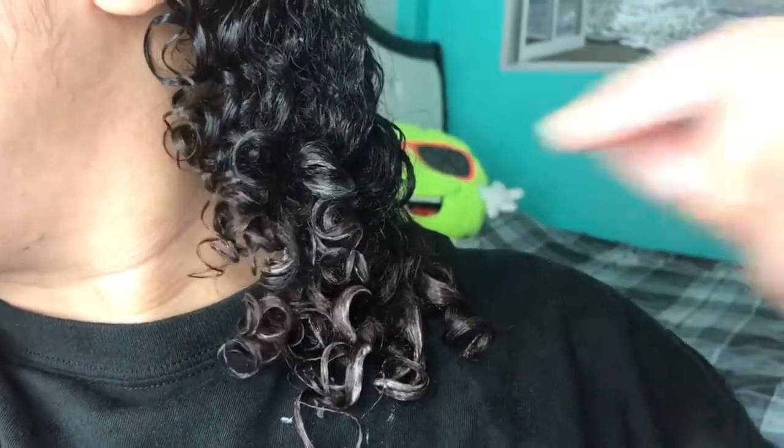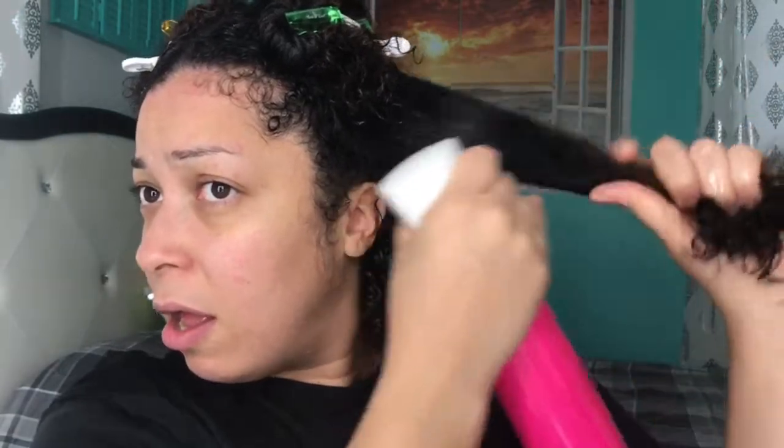Rake and comb, and then voila, you got some beautiful curls, Miss Thing. You see that? See the definition in those curls? So really the trick is the Blueberry Bliss and the Diamond Brush, along with treating your hair with a deep conditioner, making sure your hair is moisturized. You gotta take care of your hair if you want it to look pretty for you. You know what I mean?